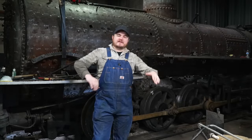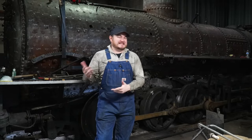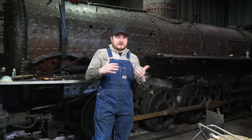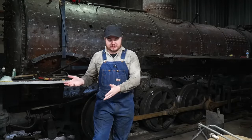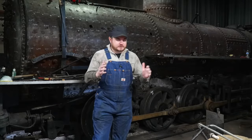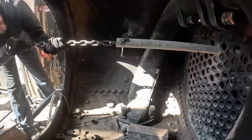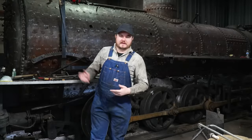Comes time every 15 years or so, maybe less depending on the class of service a locomotive gets, that a steam locomotive needs to be rebuilt. They call it a 1472-day inspection. If you ever hear the term 1472, this is what we're talking about. You have to take the flues and tubes out of the boiler, go through and recertify and put new tubes in and kind of rebuild everything along the way.